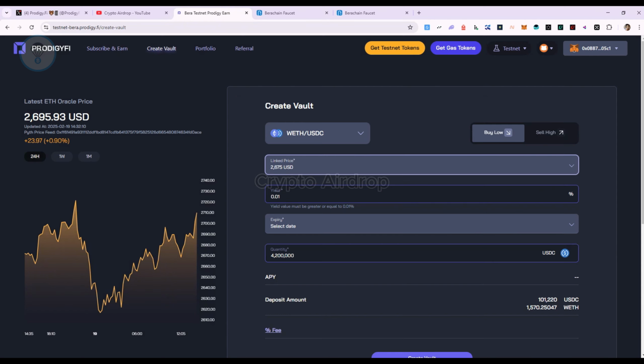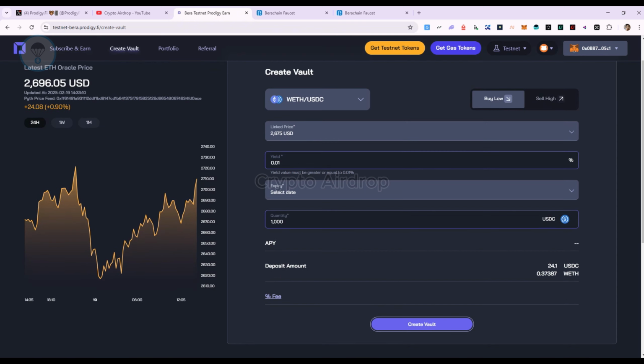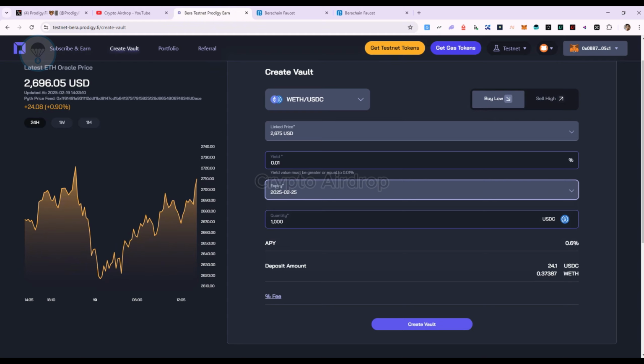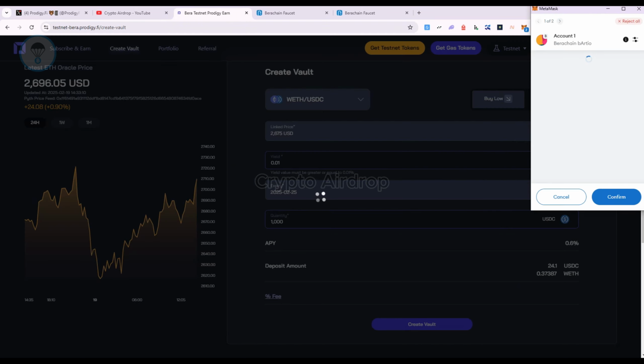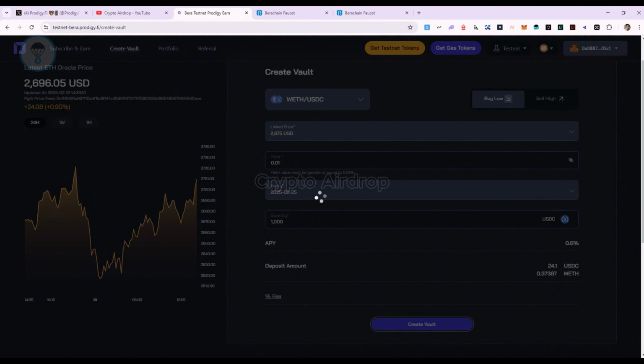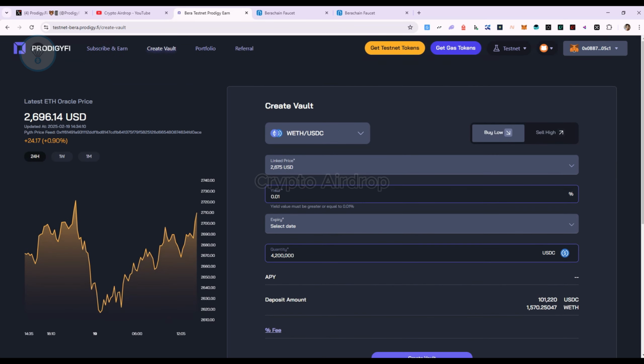7. Go to the Create Vault tab and fill in the required fields. Enter the amount you want to deposit in the vault. Ensure you have enough balance for future interactions. To maximize your rewards, complete these daily tasks and interact with the platform as much as possible. Additionally, you can invite friends to join and earn extra project points.